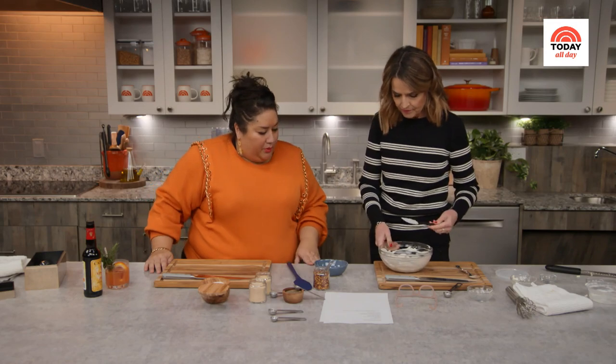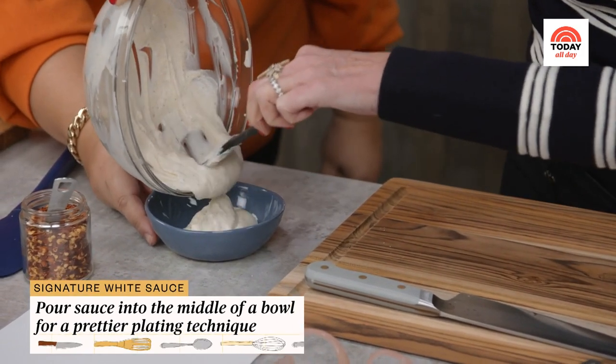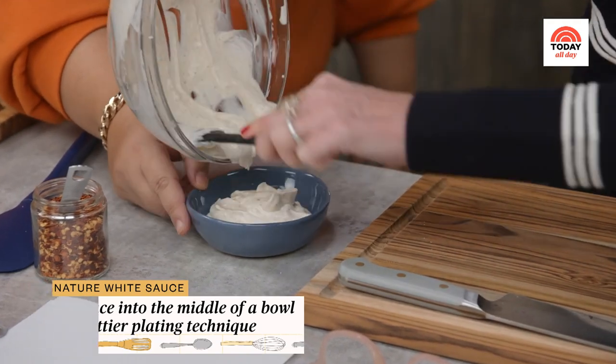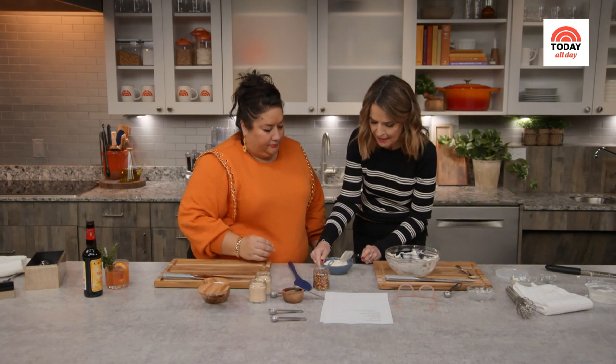So let's put this in the bowl that we're going to serve it in, because it's one less step that we have to do later. Oh, smart. And the key when you do it like this is just keep pouring it right in the middle. It'll make a little beautiful mound. Is that good? Yes, it's perfect. It looks delicious.